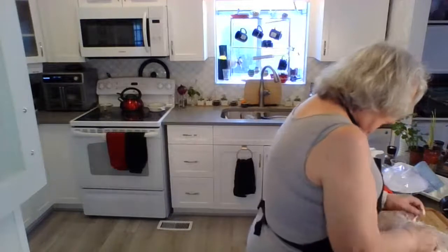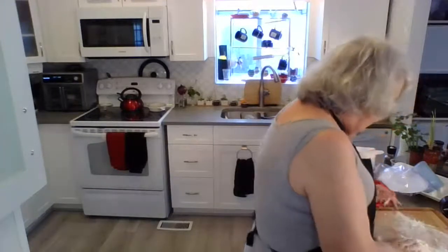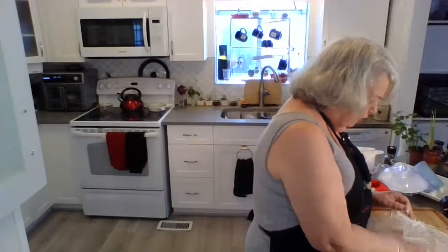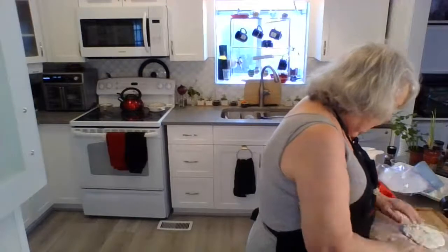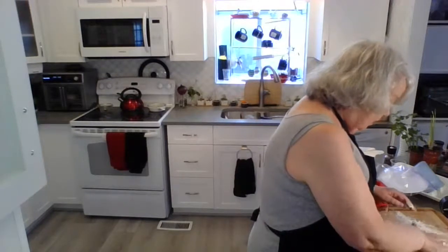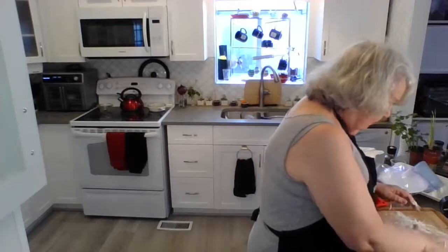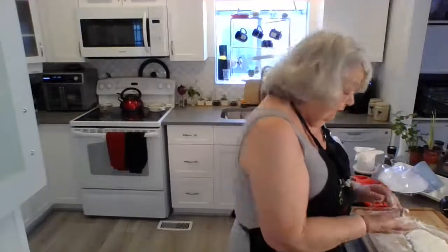Now, the reason I like to always have my dough a little more moist than normal is because it does allow me to add more flour to it without ruining the dough, just before I cook it. So there is tomorrow's daily bread is all done.